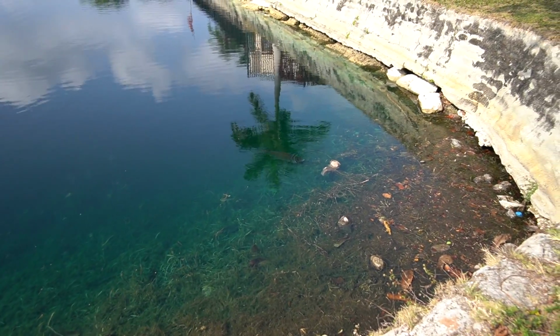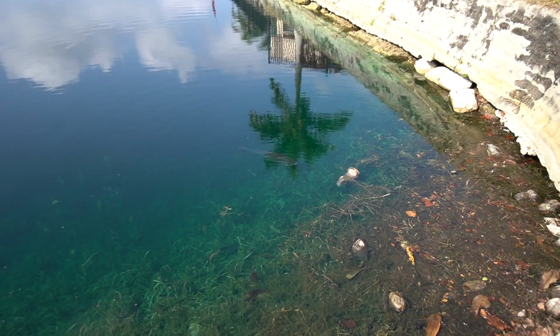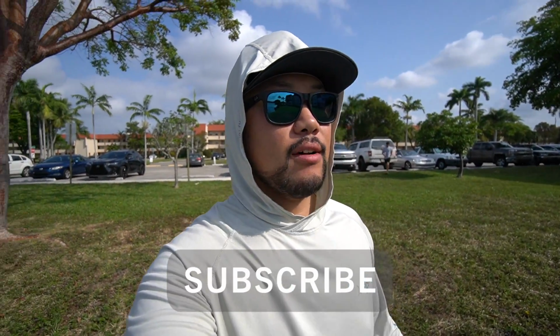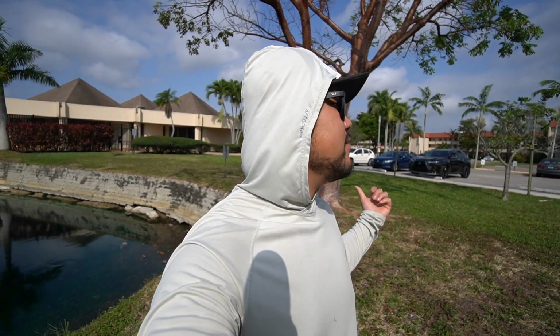Dude, I don't know if you guys can see that, but there's just a massive carp sitting right there. Like, this water's hella blue too. Good morning, everybody, and welcome back to the channel. This is day two of the old Florida series right here. Yappy, come look at this carp in the water. If you had a bow, easy video right here.